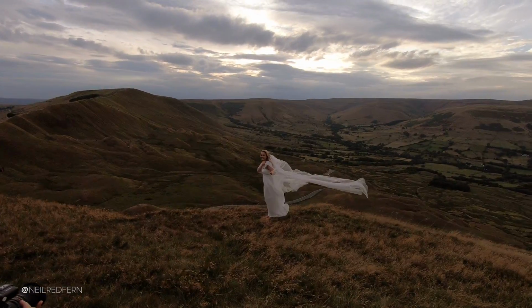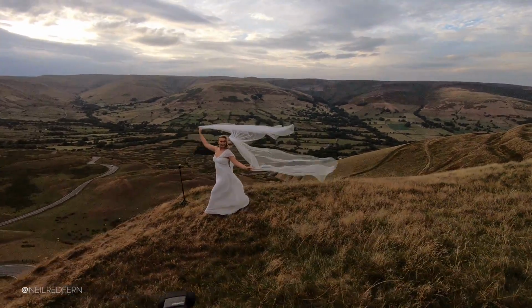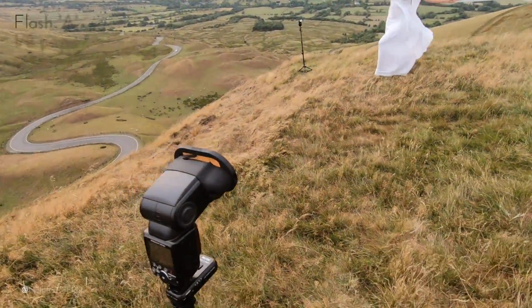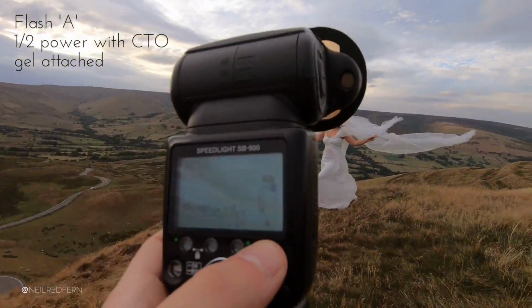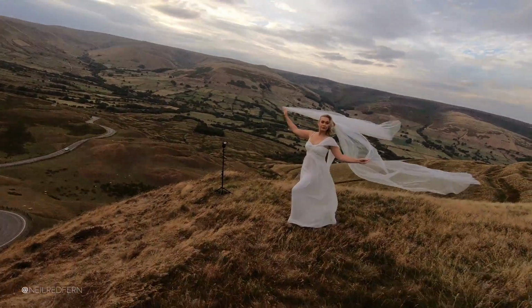I positioned my first speed light to the left of the frame, facing Beth. This was to front light her and was set to half power to ensure it could overpower the ambient light. I also put a MagMod CTO gel on this flash to warm up the light coming from this speed light.